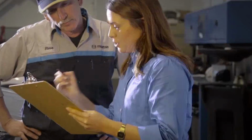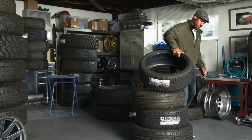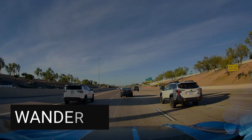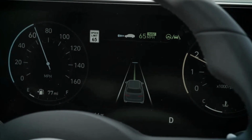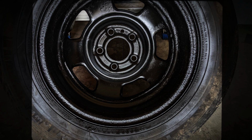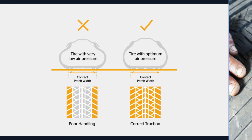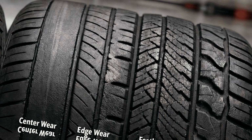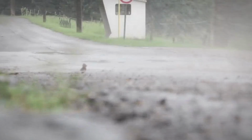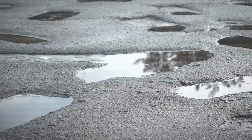This is why the driver in my bay that day had replaced his tires twice. This is why his car wandered. This is why his front end felt vague on the highway. He was not driving on tires. He was driving on two small oval contact patches in the center of tires that were ballooned up and stiff, doing almost none of the work they were designed to do.